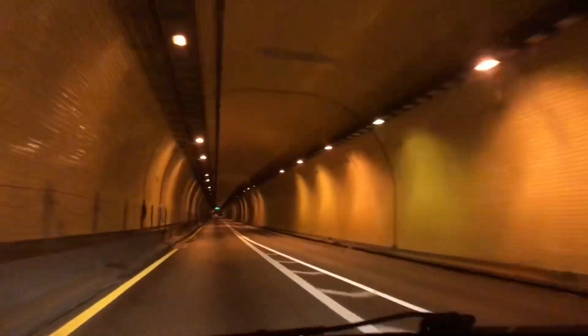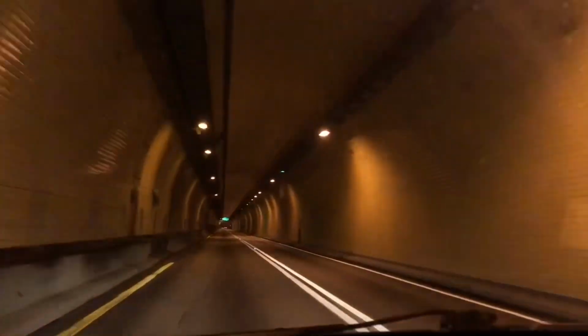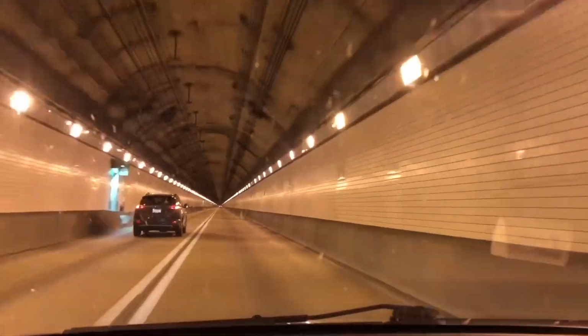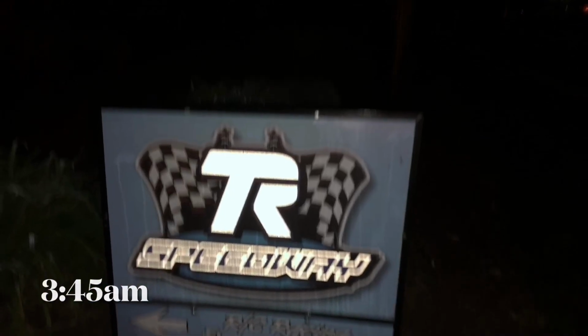Very unusual drive once you get past Wheeling, Ohio, right on the border there. Roads wander and twist and bend, and you get tunnels and stuff like this. And the next thing you know, you come out and you're in Pittsburgh and you have to make an instant decision. And I made the wrong one. Ended up having to take a little detour through Pittsburgh.